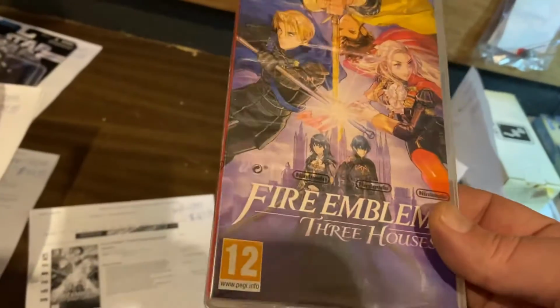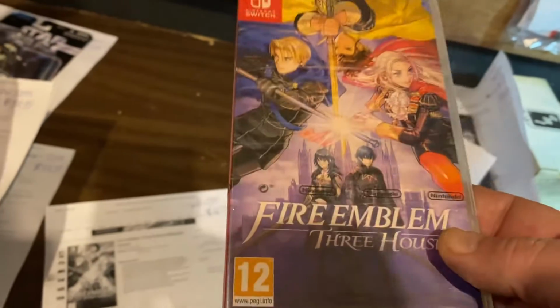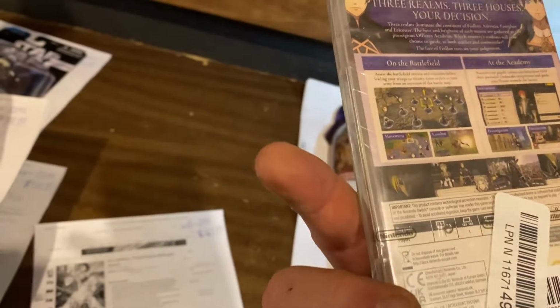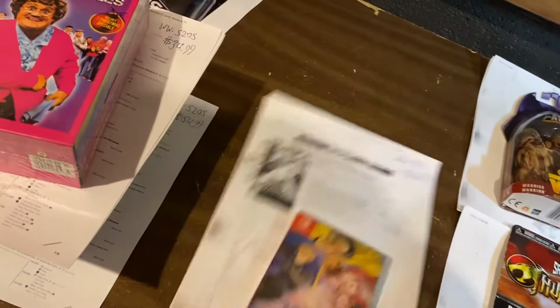Fire Emblem Tree Houses. Look right here, guys. You can see the little Nintendo logo on the sealed area there. And that one for $47.99.